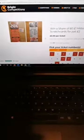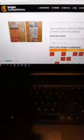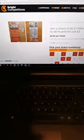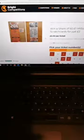Just in case you didn't know, let me show you the card again. They are £5 cards, as you can see, and we're getting the chance of winning the prize fund. There's going to be 5 winners tomorrow. That is just before we do the live. We're doing that at 7 o'clock tomorrow night, scratching for about half an hour.